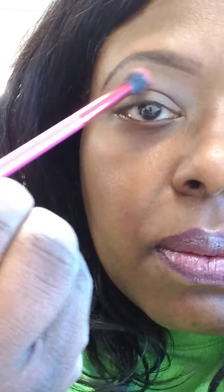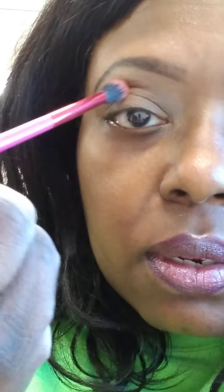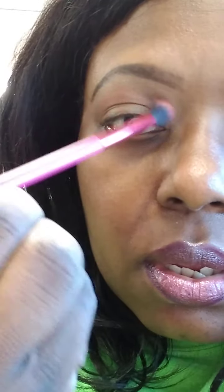So what we first do for our crease, we're gonna go in with a really, really mild transition color, which would be Neo. Okay. And we're just gonna go right here. Okay. In the crease. Here we go.